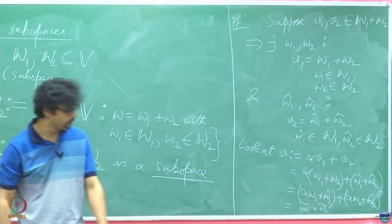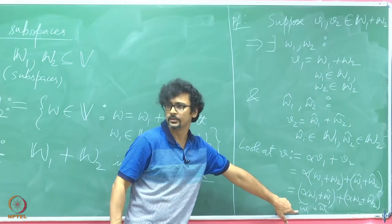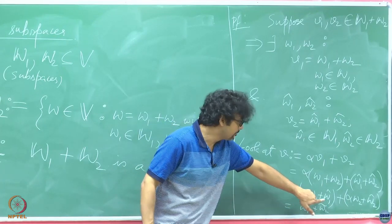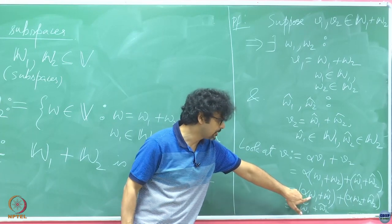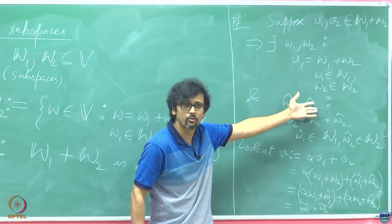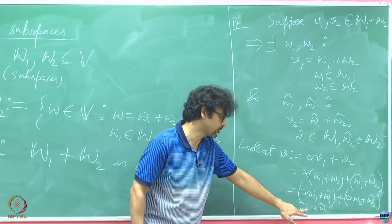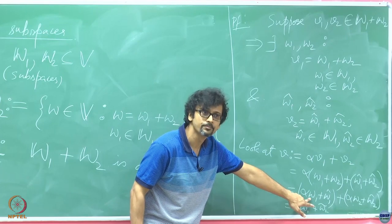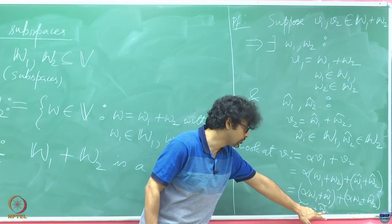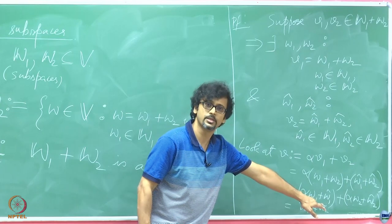What is so special about w1 tilde and w2 tilde? Look at w1 tilde. w1 tilde is a sum of alpha w1 plus w1 hat. Because of the closure under scalar multiplication, alpha w1 belongs to big W1. w1 hat, of course, belongs to W1. Their sum, therefore, because of closure under vector addition, must also belong to W1. Therefore w1 tilde, which I am defining like so, must also belong to the subspace W1. And similarly, w2 tilde, which is this object here, must also belong to the subspace W2.